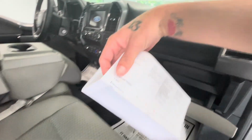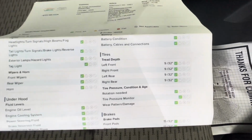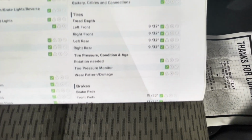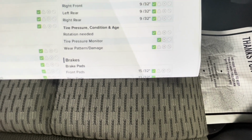But while we're in here, let's go ahead and drop the glove box, grab the inspection sheet out for you guys, show you guys the tire depths as well as the brakes. So on this specific XLT, you will have 9.32 for your tire depths all the way around. Brakes in the front will be 15.32, with your rear brakes being 13.32.